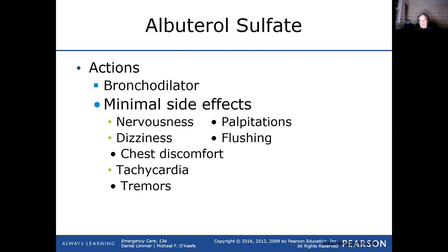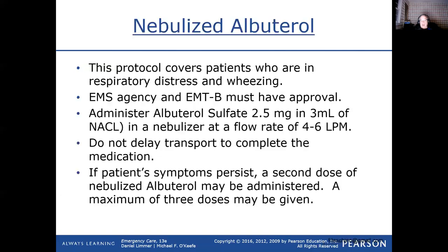Okay, so again, it does have side effects. It does make them nervous, jittery, okay, and stuff like that, okay? Very rarely causes chest discomfort, but it's possible. Definitely causes some tachycardia, makes them shake, that's the tremors and stuff like that. Okay, so it does have some side effects, but the alternative is that they can't breathe. So the side effects are minimal in comparison to the fact that they usually cannot get air in, okay? So the albuterol protocol basically is for a patient who's in respiratory distress and they're wheezing, okay?